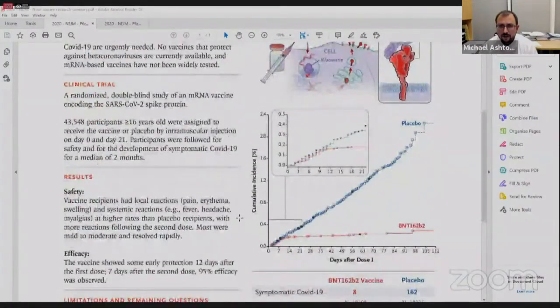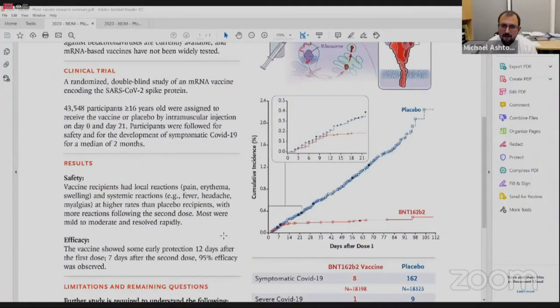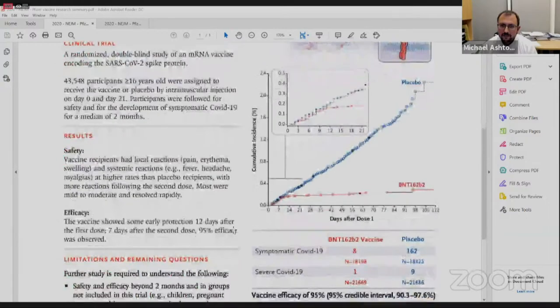And I'll just show very quickly a neat graph that's included in the trial, which shows essentially how effective this vaccine is. It's really quite remarkable. So on the x-axis here is time from first dose. Time zero is the first dose, and then day 21 is the second dose. And you'll see that the blue line is the placebo arm, and the red line is the vaccine arm. And you can see after basically 12 days after the first dose, that those two lines deviate significantly from each other. So the placebo line continues to have increasing number of cases.